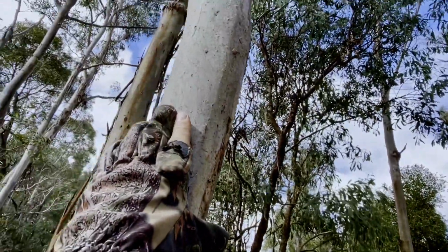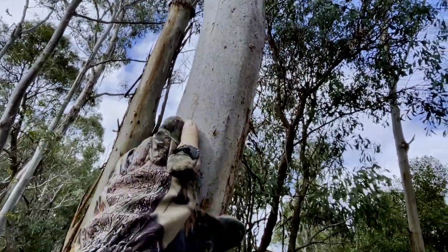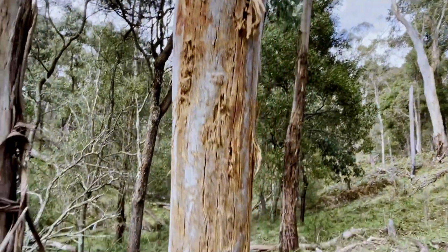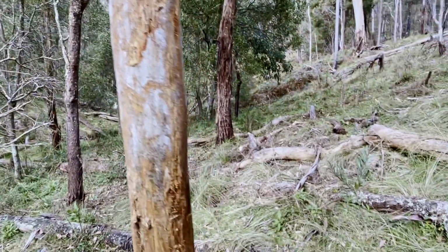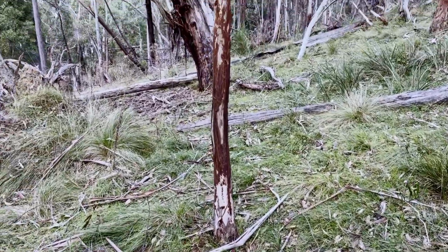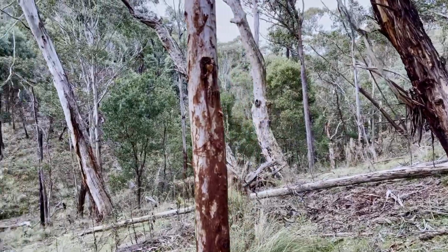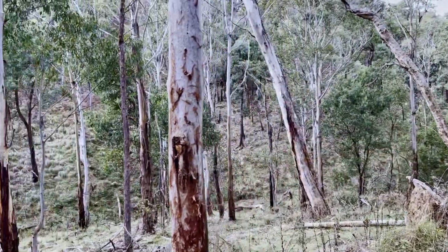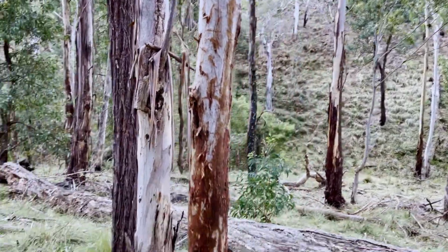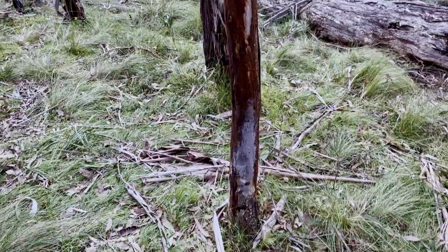I'm at full stretch. I mean, I'm only 5'7". That's full stretch. There's marks up there, so it's definitely not fresh. It's not recent, but there's another one. I mean, it's the end of June now, so I just don't know how quickly these marks age. Whether this is this year's or 5 years ago.